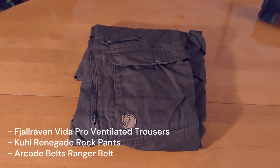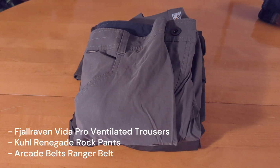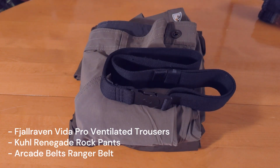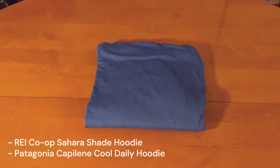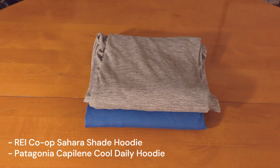I'll be bringing along 2 pairs of pants. One I'll be wearing and one I'll be storing in case the other one gets wet or I need to sleep in something different for the night. I also need a belt. I'll be taking a couple of light hoodies with me, as mid-layers. One I'll be wearing and one I'll be storing, the same reason as the pants.